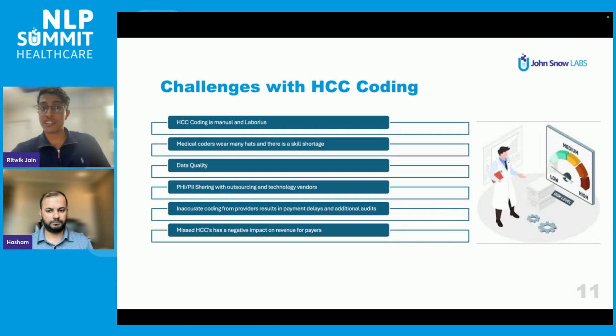One of the significant challenges with this is sharing PHI, PII outside of their environment while outsourcing, to, let's say, even technology vendors, or just simply outsourcing it to a vendor that's getting the work done manually in an offshore country. So even with technology vendors, they have to call an API which does the processing of these patient charts externally, which we have seen is usually a pretty big challenge because the data is being sent outside of their environment.